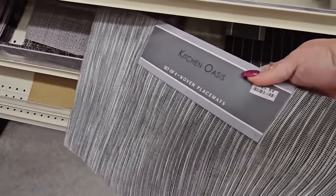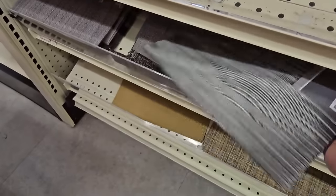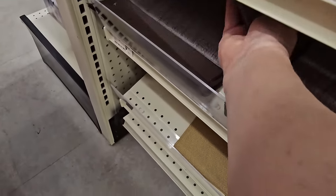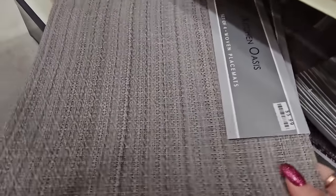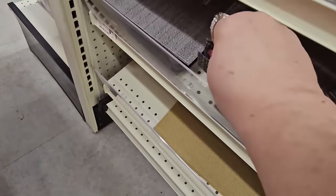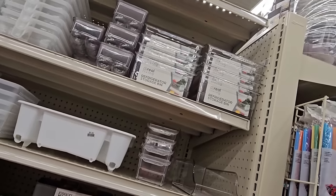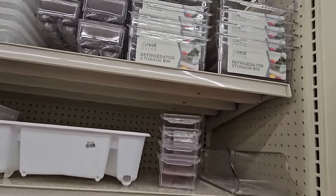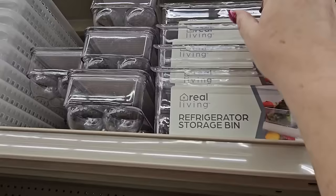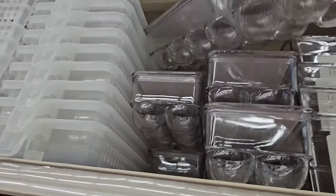Okay, I just bought something very similar to this. So this one is woven placemats, $5.99 from Kitchen Oasis. You get four. So I probably got about the same deal at Dollar Tree because they had these black ones, but they were pulled apart, so you had to buy them individually. I really want to do the storage bins for my refrigerator. I just haven't gotten around to doing it yet, but they have them here, and I'm so excited to see that. I mean, I've done the egg thing.